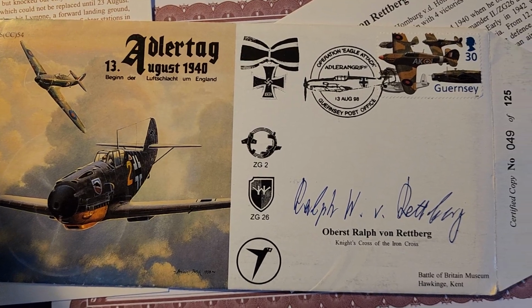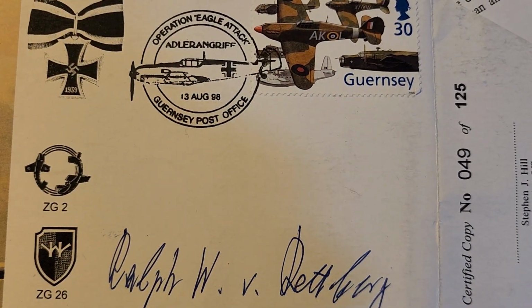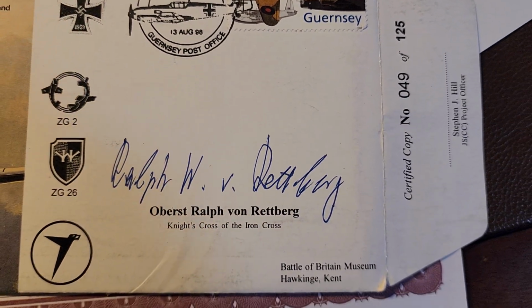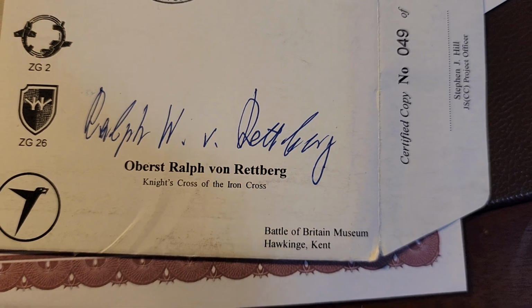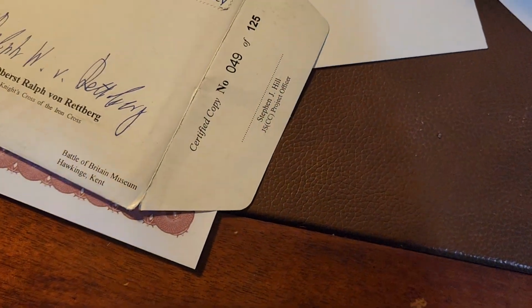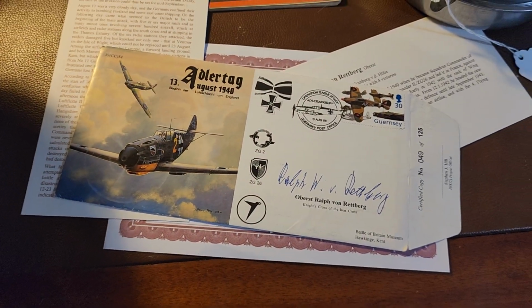And this right here on the envelope. This was signed on August 13th, 1998. Recipient of the Knight's Cross of the Iron Cross. And this is number 49 of 125.